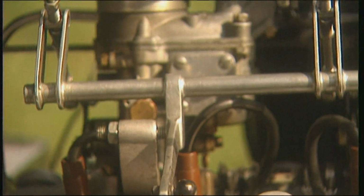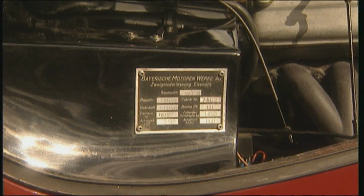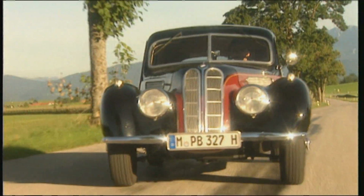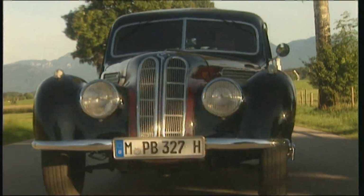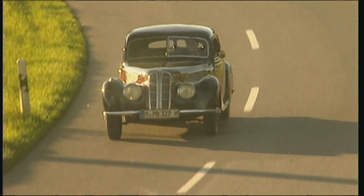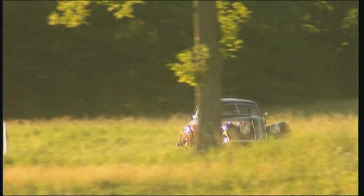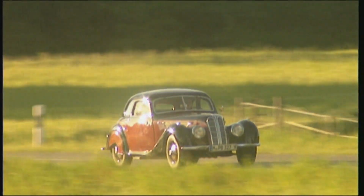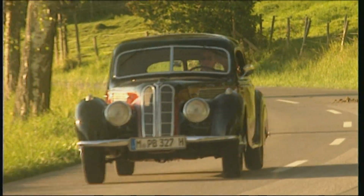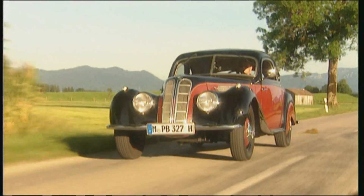The additional designation 28 subtly indicated the origin of the inline six-cylinder from the BMW 328 racing car. With this 80 horsepower sports car engine, the 327-28 coupe cost 8,100 Reichsmarks. An Opel Capitaine Cabrio from the same period cost around half that. Even Mercedes cabriolets with six cylinders could be had for less money at the time. And so customers were limited to a few male drivers who experienced a speed rush at up to 150 kilometers per hour on the Autobahn.